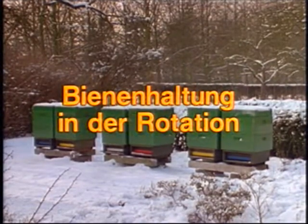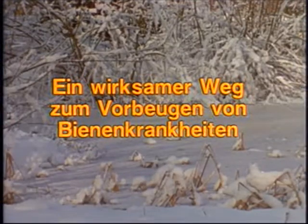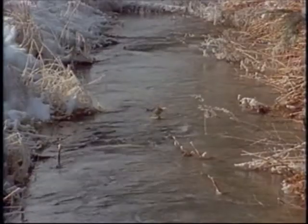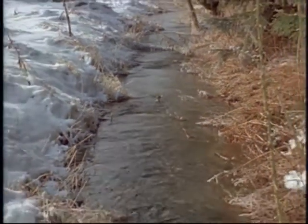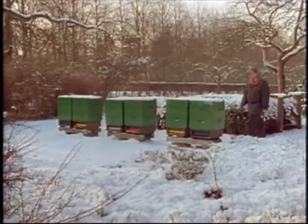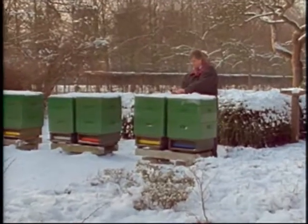Management of bee colonies by annual rotation. An effective way of preventing diseases. Management of bees by annual rotation shows how colonies can be managed so as to remain healthy and strong throughout the year. These stocks have been well fed in autumn and are still in their winter sleep.